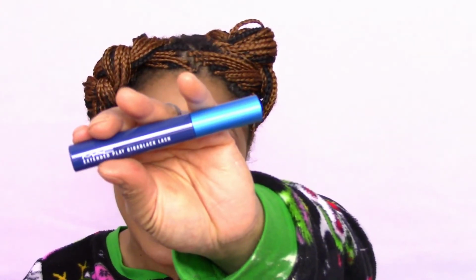So for the bottom lashes, I'm going to take the MAC Extended Play Gigablack mascara. And I actually grab those lashes and bring those lashes out. Girl, those lashes look like spider legs.